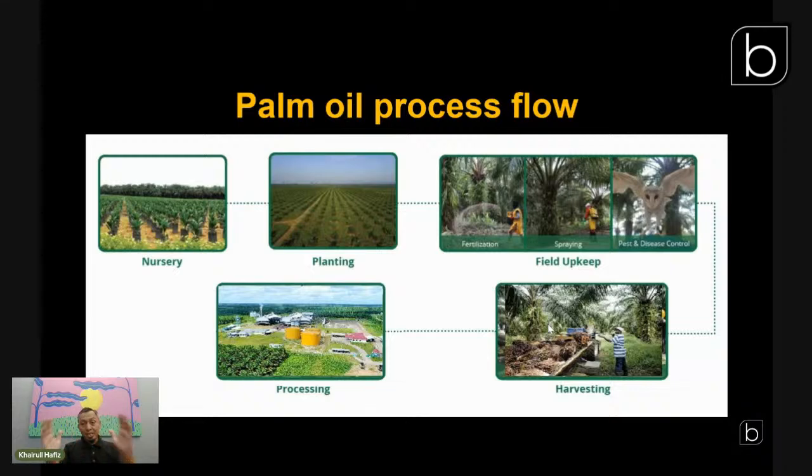So these are considered the downstream palm oil process flow. We start off with a nursery, where selected seedlings are picked for your palm oil estate. Nowadays, all the seedlings have been optimized to give the maximum amount of yield. And next is the planting.